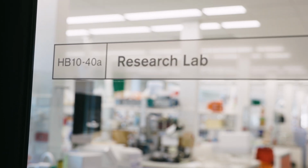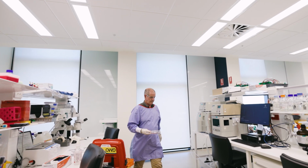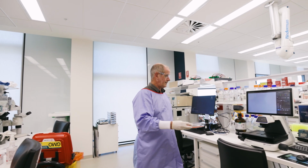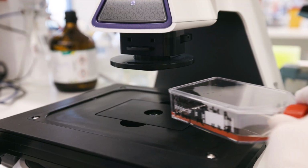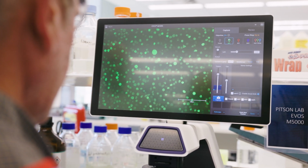Acute myeloid leukemia is a very common blood cancer. It's essentially where the production of blood cells is defective, and so the bone marrow where blood cells are normally produced gets clogged up with ineffective cells, and so the patient can no longer develop normal blood cells, and so they become anemic and often die.